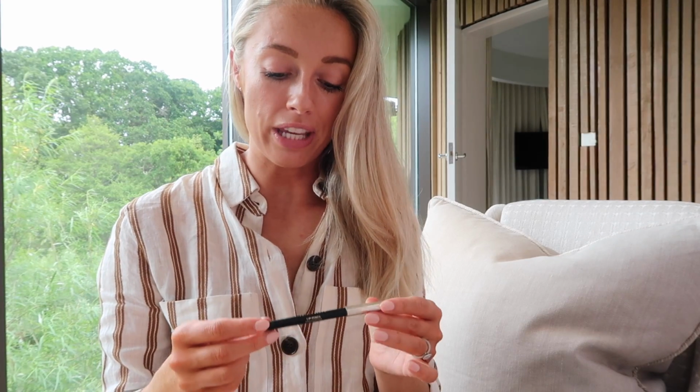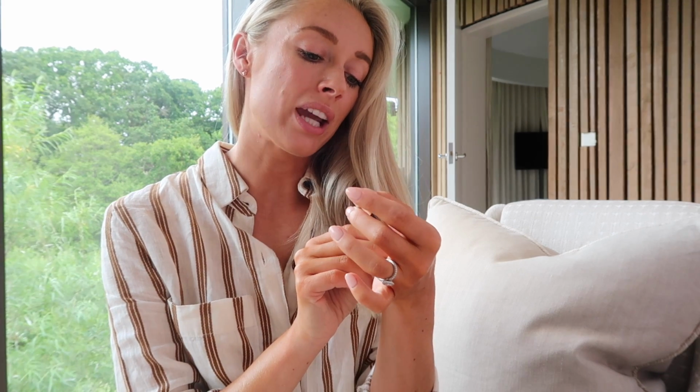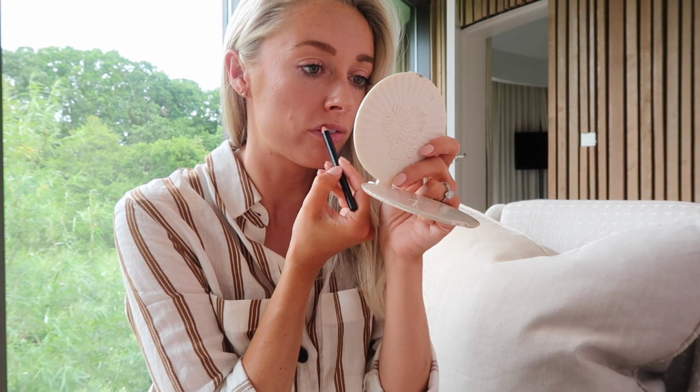This is usually reserved for the evenings, but I've also got a lip liner in here. This is just a nude lip pencil in the shade Victoria from the Victoria Beckham Estée Lauder collaboration. I'm going to pop some on now just because I'm going to be taking a couple of photos later.